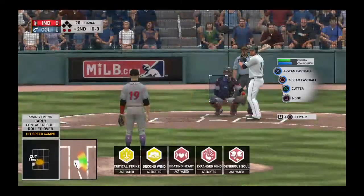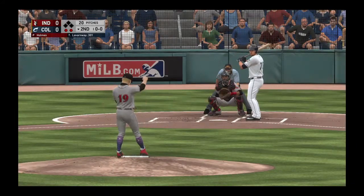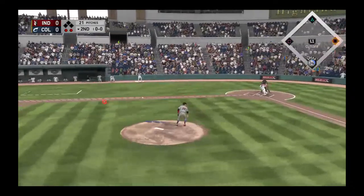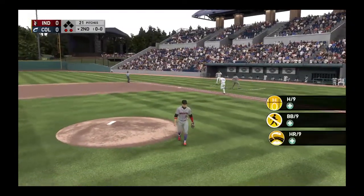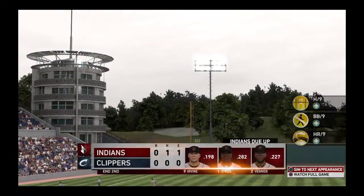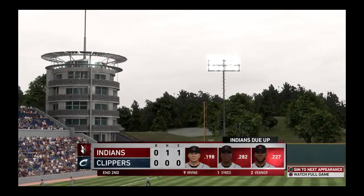Into the box now, Ryan Lavarnway. And as you can see, he's had some troubles here in his own ballpark. That's something he'll look to improve upon in this one. On the ground over to first. To his right, Osuna. And he'll step on the bag himself, and the inning is over. So they go quietly here in this half inning. We've played 2 full, and we are tied 0-0.